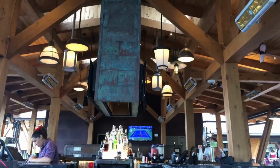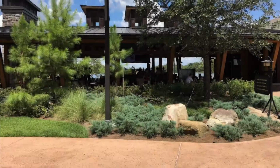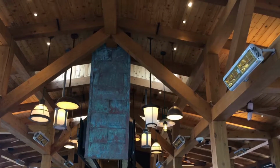Then I have lunch at Geyser Point Bar and Grill, which is at the Wilderness Lodge, and I even have the notes as to where the different restaurants are in my planning sheet. Then I have dinner at possibly the Contemporary Cafe at the Contemporary Resort. That would actually be a first for us.